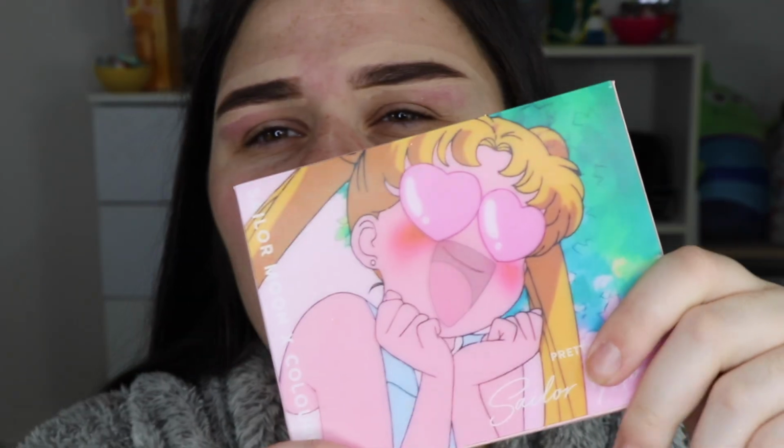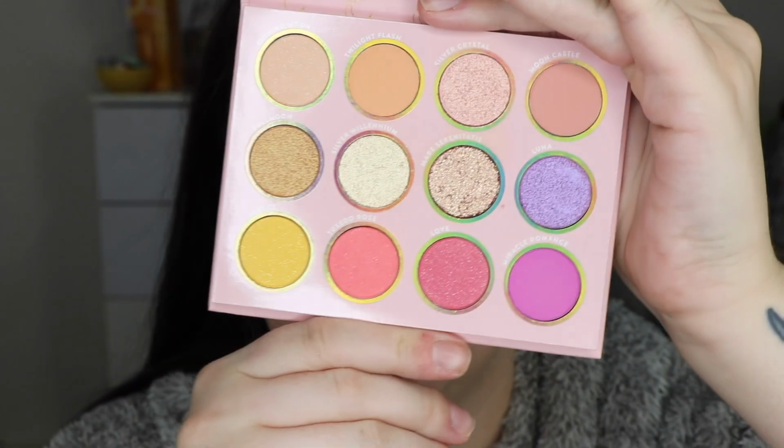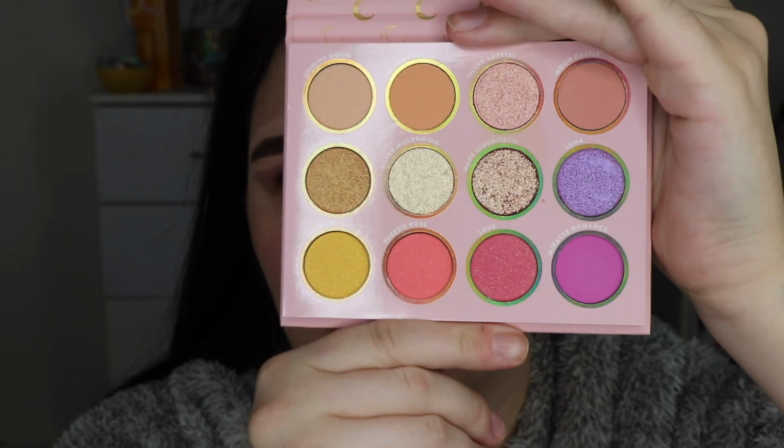But I just think the packaging and stuff of this is just stunning. Oh, and it's so cute. It's got like, oh no, does it? Is it lenticular motion? I don't think it is. Or is it? Ah, it is. Like her mouth opens and closes. Cute. Okay, this is the palette here and it's absolutely beautiful. Such a stunning palette. So yeah, we're gonna get into this today.